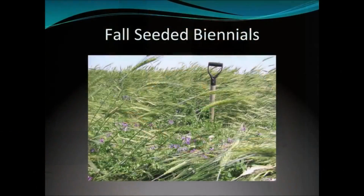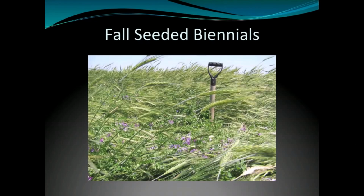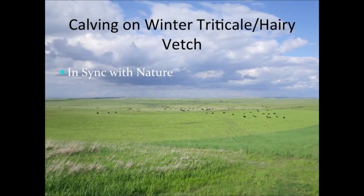And this will be different on each person's operation. But we can use these covers to fill those gaps. Fall seeded biennials are one of the easiest ways for producers to fit cover crops into their particular operation. We started growing triticale and hairy vetch, which this is a picture of, back in the mid-90s.